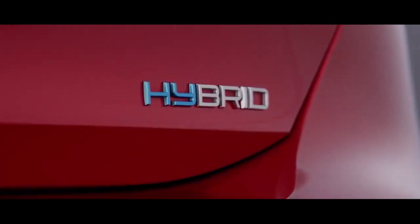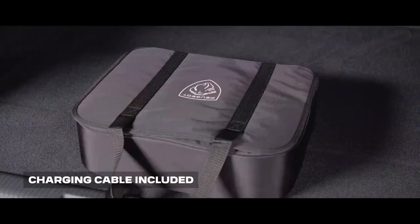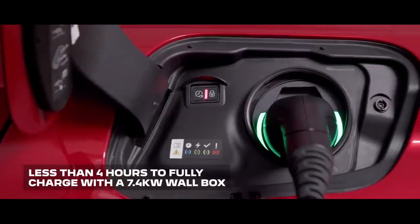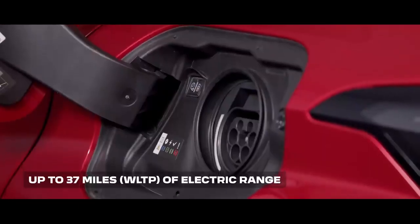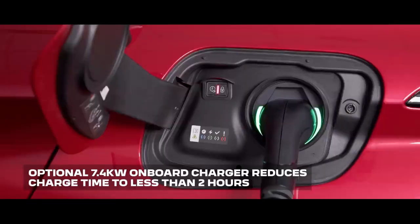The new 308 is available with a choice of 2 hybrid engines, or as petrol and diesel. On the hybrid models, the charging port is accessible on the rear of the vehicle, on the opposite side to the fuel cap. Charging is simple and easy. Using a 7.4 kilowatt wallbox charger will take less than 4 hours to fully charge the battery, giving you up to 37 miles of pure electric driving range. With the optional 7.4 kilowatt on-board charger added, this time reduces to less than 2 hours.